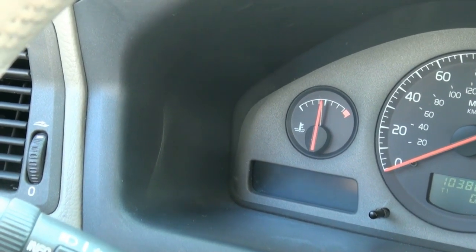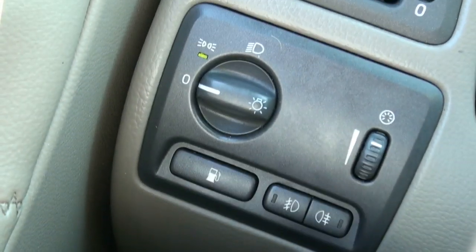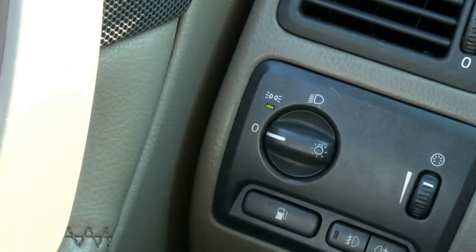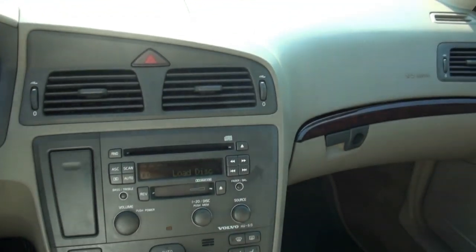Tells you everything that's going on. Also, if anything is wrong. Your front and rear fog lights. Lights are always on in the Volvo. It's kind of odd. I mean, you have the daytime running lights, but there's always lights on. Headlights or something is always on with the Volvo, even on mine.